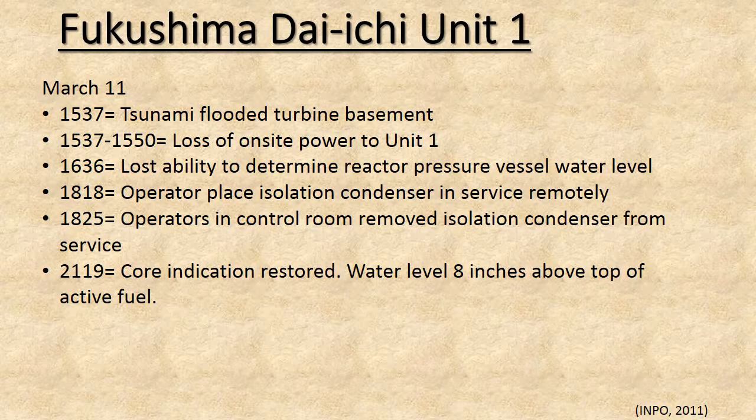At 1537, the water generated by the tsunamis began to flood the turbine basement. As the turbine basement flooded, it began to submerge the AC/DC electrical distribution systems and the diesel generators. By 1550, all of the on-site power was lost. At this point, there was no method of decay heat removal or injection of water into the core.